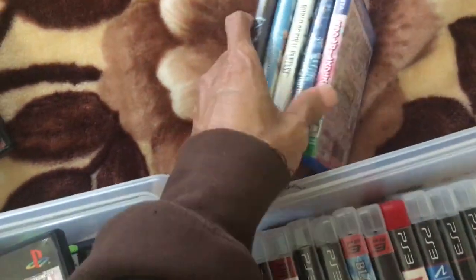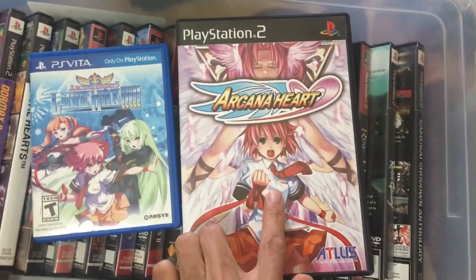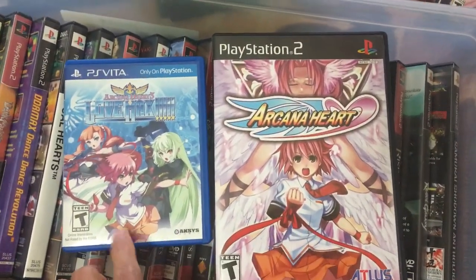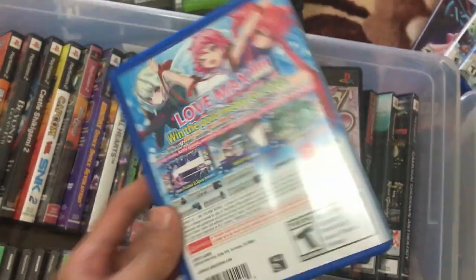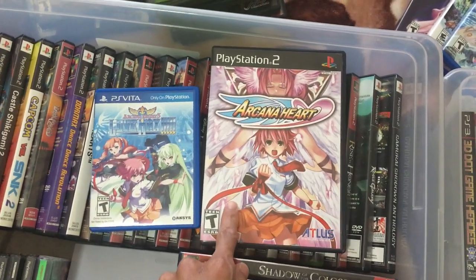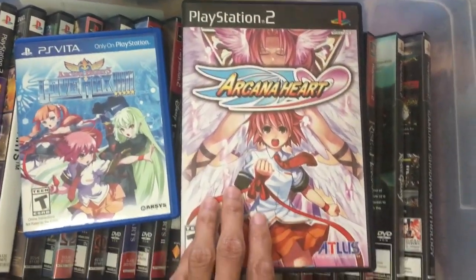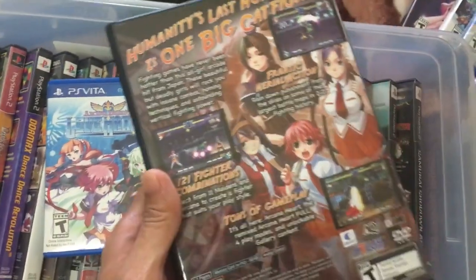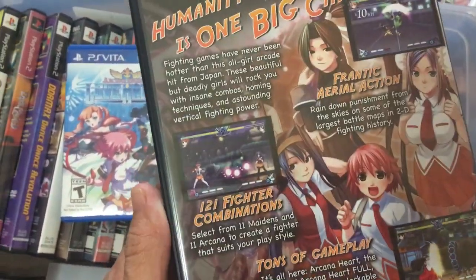Alright, Arcana Heart, here's the thing. Because I also have Arcana Heart 3. And so I'm pretty sure a lot of the characters that are in this one, in the first game, are also in this third one, right? Like the latest game in the series. So I could honestly just keep this and get rid of Arcana Heart 1. But I love having the first game in the series because, I don't know, it's just the purest distillation of the series, right? It's cool seeing where a series started.